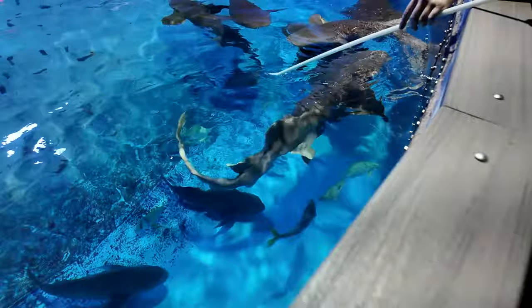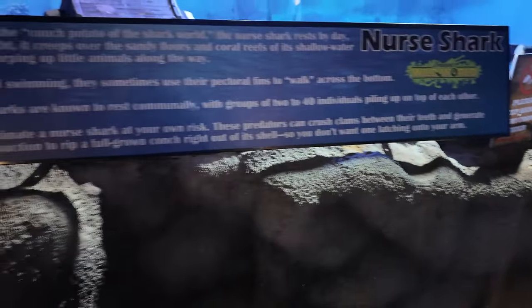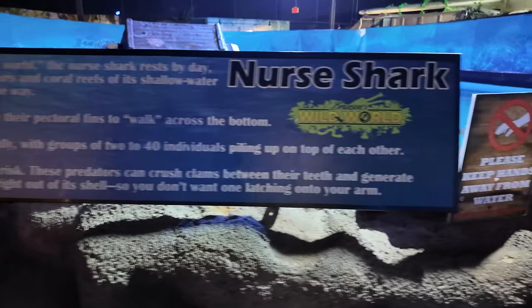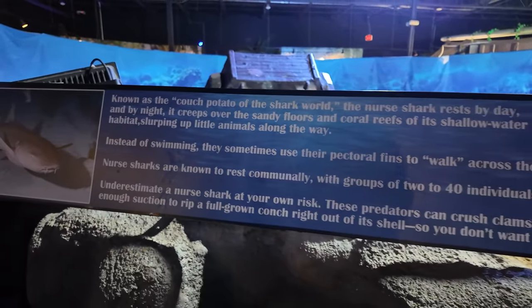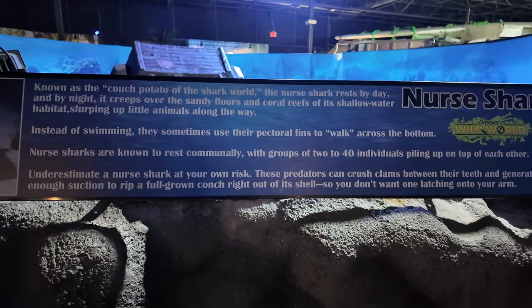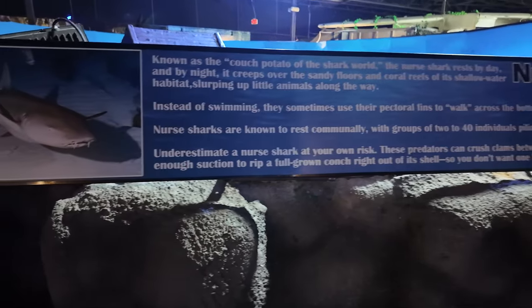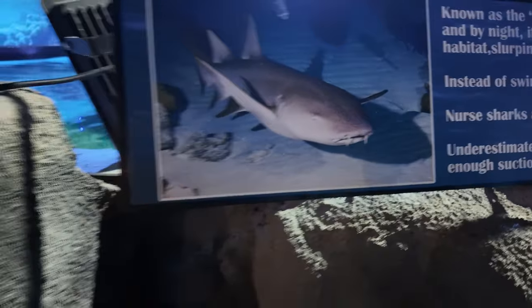Pretty cool. These are, it says nurse shark, and this big long sign says it's known as the couch potato of the shark world. Rest by day and by night, it creeps over the sandy floors and coral reefs of its shallow water, slurping up little animals along the way. It's a couch potato shark.